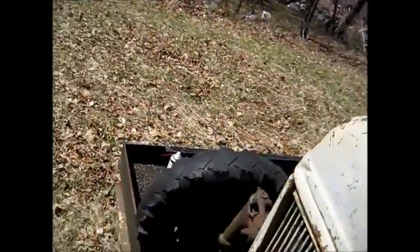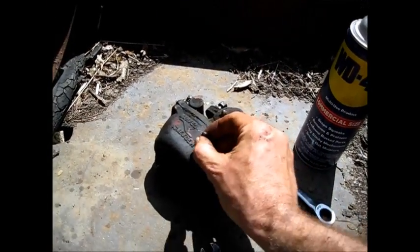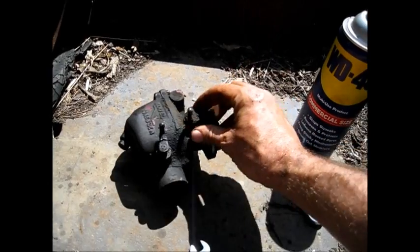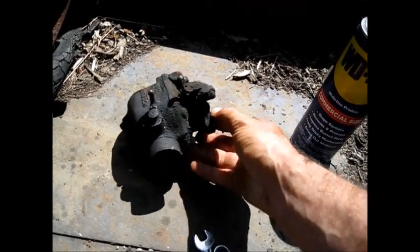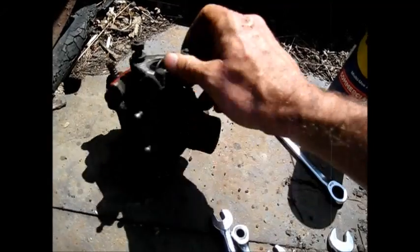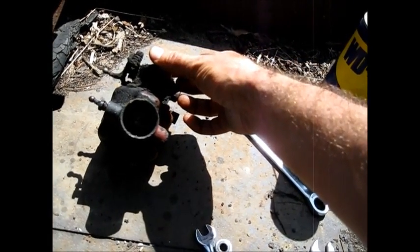So now over here I've got another very amazingly easy job. I got the carburetor off right here, and everything is loose and freed up and working. I'm quite amazed. It's quite stiff, but that's fine. There were insects inside and a wasp nest, funny enough, but it looks like there's not much to this carburetor.